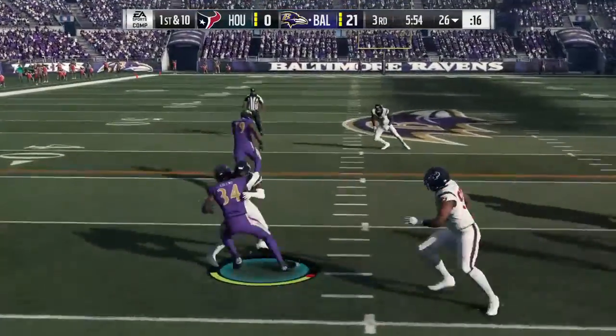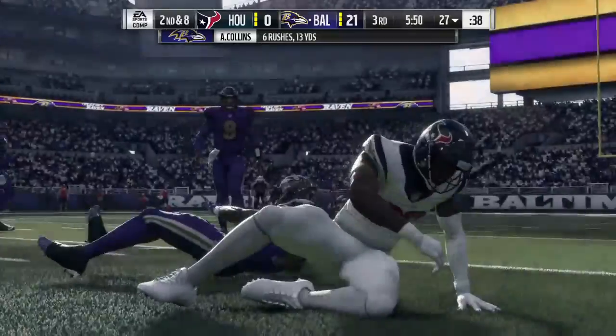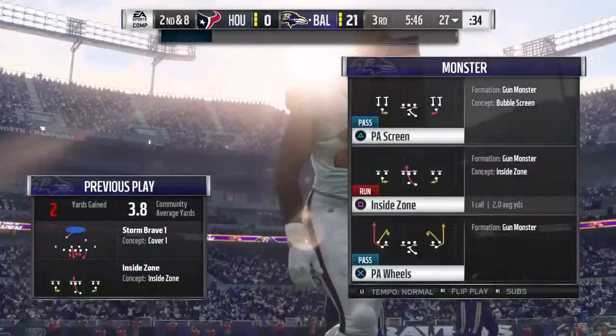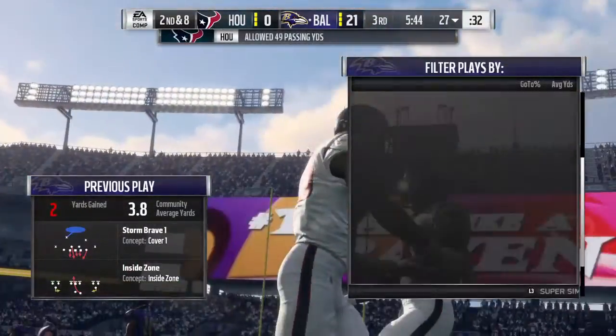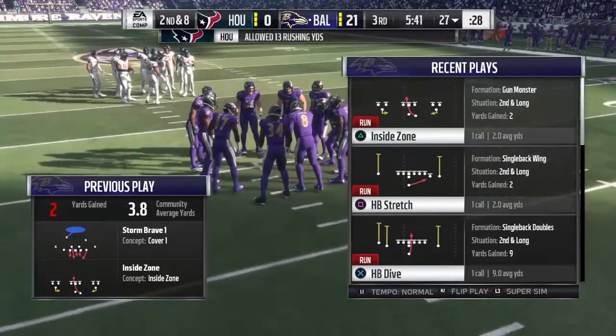The drive starts with a run by Collins. And he'll fight forward to about the 27-yard line. 2 yards on the carry there. It'll be second down. Well, they're hoping that the second half is better for him than the first half. They've got to find a way to get him going. He's a big part of their offense.